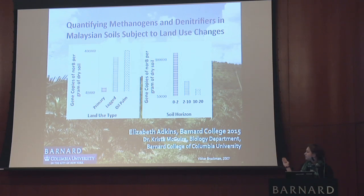As you can see here, we split it up by land use type and soil horizon. The topsoil, the intermediate soil, and the lower levels of soil were examined, as well as the primary, logged, and oil palm plantation. There's a significant difference between the topsoil and the lower levels of soil in terms of microbial activity, which is significant, saying that the top layer of soil has the most interaction with the atmosphere, and thus there's going to be more greenhouse gases released in that system.